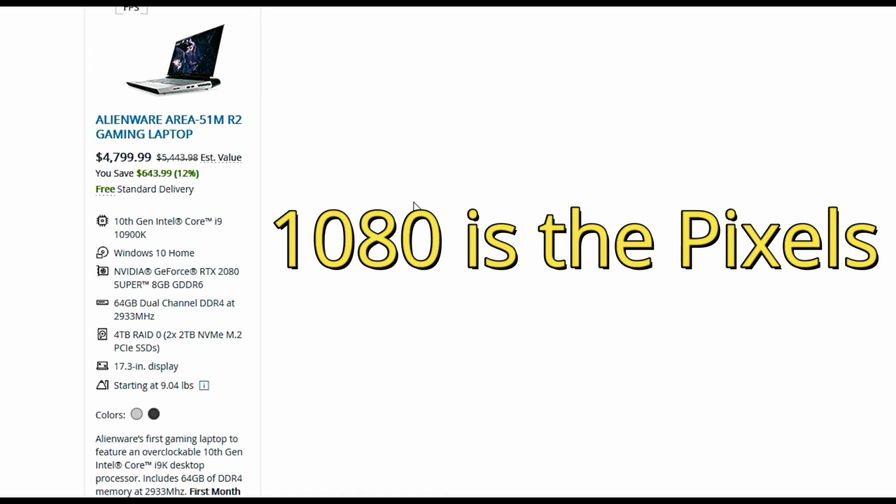So this is a 170 plus FPS, which is frames per second. It talks about how fast the frames load on your screen. It's got 1080p, which is the standard. It's like 1920 by 1080, what most monitors and computers are set to now. It says it's virtual reality ready. And it's only $5,000, and it's on sale. You save 12%. Ooh.